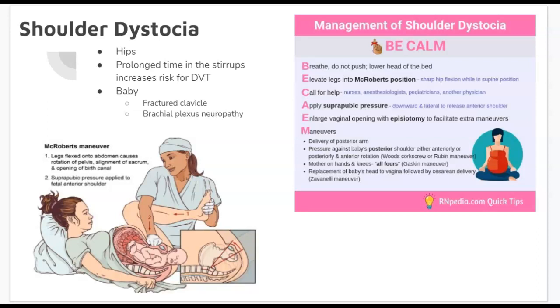All right, this is the picture of what it looks like. The sequela of this is that we can injure the mother's hips if we pull her hips back in McRoberts without maintaining them in the normal rotation of the body. If we are up in the stirrups for a really long time, we can increase risk for DVT, because of the pressure of the stirrup on the patient's leg.